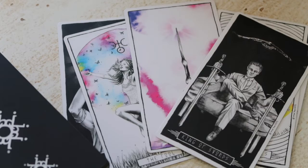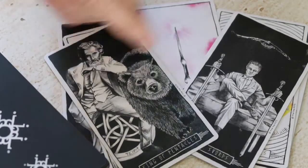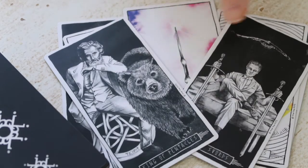And yeah, I'll just show you one more. Here's the King of Pentacles. So if you're having trouble with King energy, I think both of these images speak really well to the type of leadership that these kings exude.